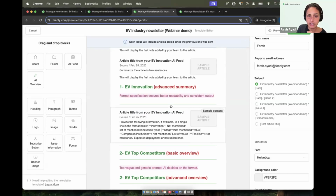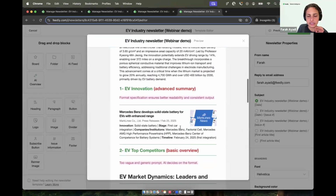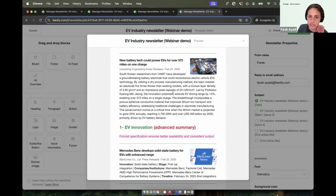And I will not do again what I mentioned with dropping the AI feed, because I have it ready here. And if you can see, my prompt is this one, and you can see how in the prompt I am asking the AI to follow a specific format, and I am using some markdown signs to explain to the AI how I would like to achieve. So with that prompt, if I run it, I click preview, you can see that this is the output I will get. So this is the advanced prompt, and this one is the basic prompt.